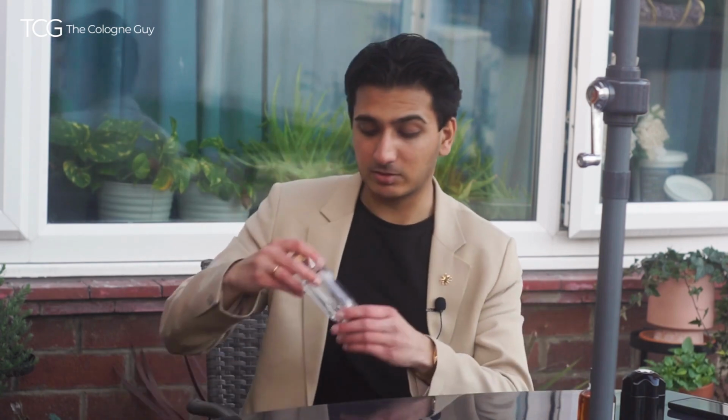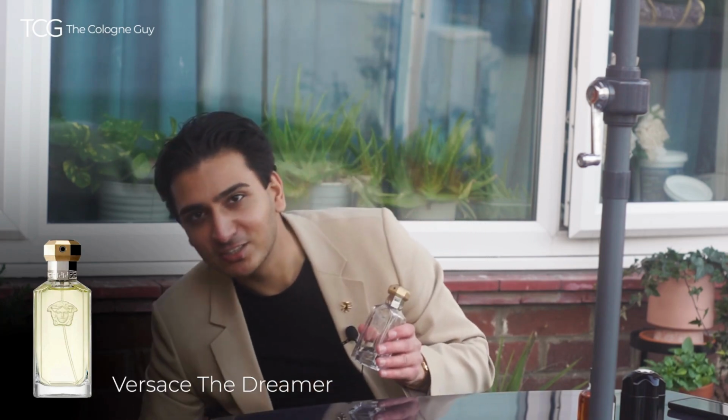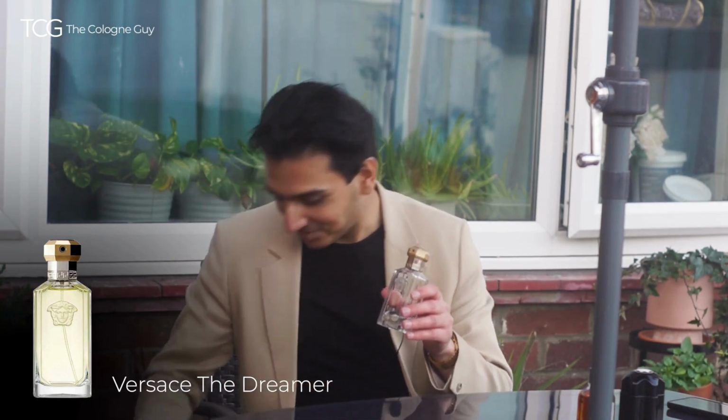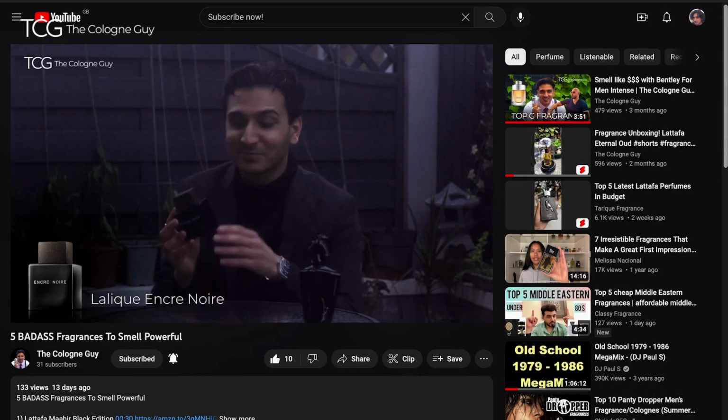So number 3 on my list is a very beautiful fragrance, and it's one that sort of cemented my love for fragrances, and it's Versace The Dreamer. So I bought this fragrance years ago, and you can already tell by how much I've used that it's a fragrance that I love, but not to be worried, I've got a backup bottle here. If you saw my last video, I mentioned Uncle Noir, which is a fragrance that sort of has deep meaning and story behind it.